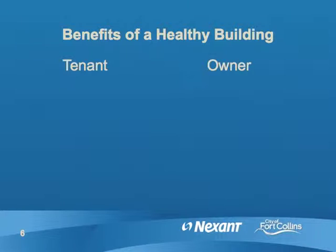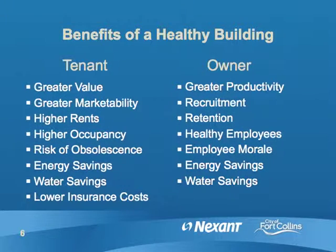We aren't focusing today so much on the why of why you should be interested in this, but there is great value both for people in the buildings as well as from an ownership perspective. From a tenant perspective, if you have tenants in your building, higher rents, a better space, it's more marketable. From an owner, you get more productivity out of your employees, lower costs, simply with energy and water savings, and a healthier business and healthier set of employees.